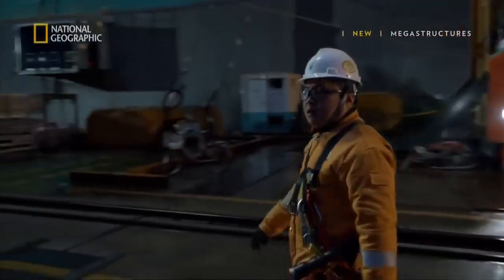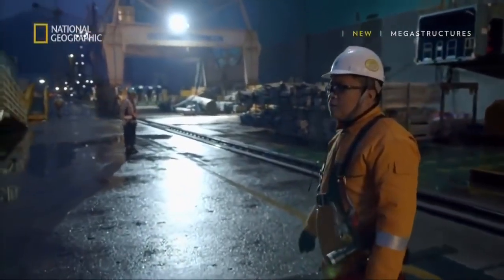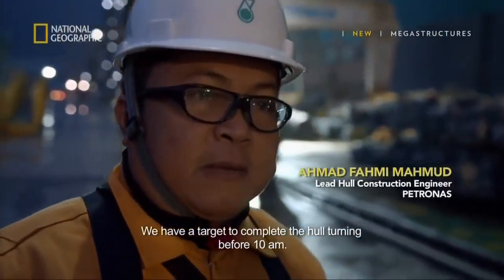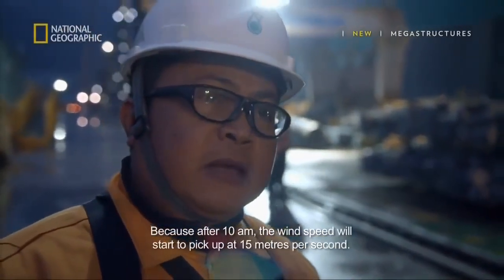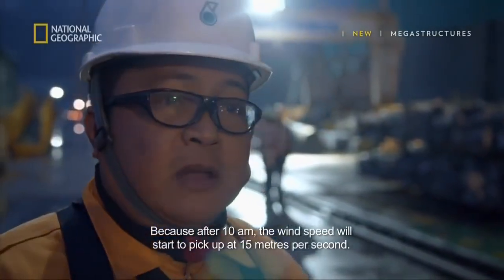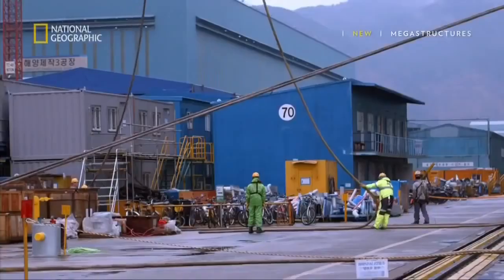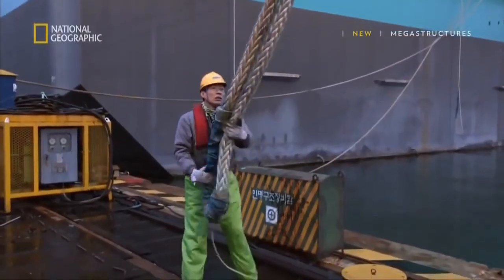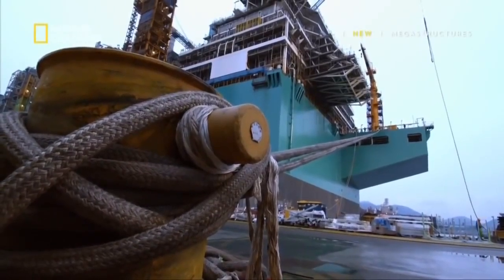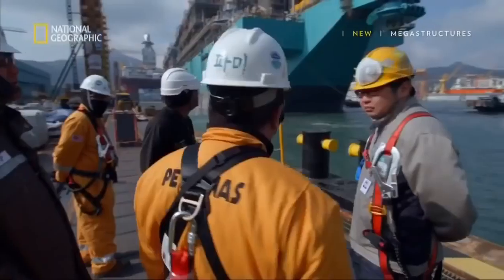Fahmi Mahmood and the team are gearing up for the turn, and the clock is ticking fast. We have the target to complete the hull turning activity before 10 a.m. because starting from 10 a.m., the wind speed starts to pick up to 15 meters per second. In order to turn the platform, all neighboring vessels have to keep a minimum distance of 100 meters.